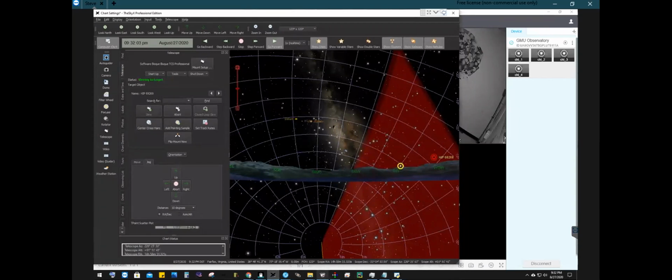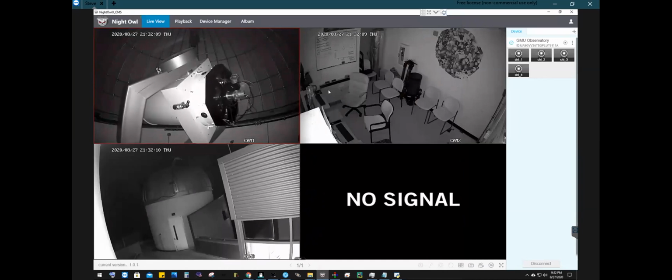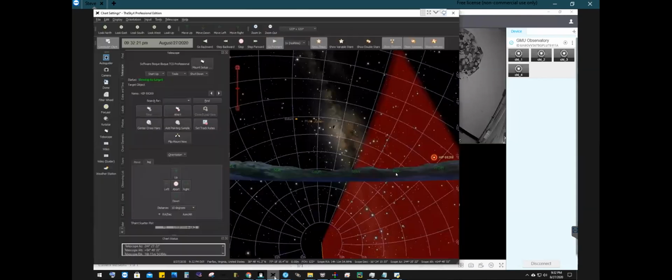But anyways, looks like the telescope is still getting flipped over to look at the instruments we have. Looks like that's coming into view now. So if you could just turn it a little more, Justin.